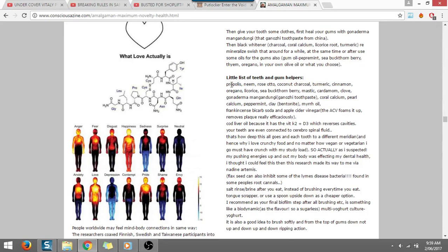So that will heal your gums right up. Neem, it's like antifungal, antibacterial sort of stuff. So that's really a whole mouth clean. Rose otto, you're going to get high vibration from rose. Rose is the highest vibration flower on the planet, or highest vibrational oil that you can get, rose oil.